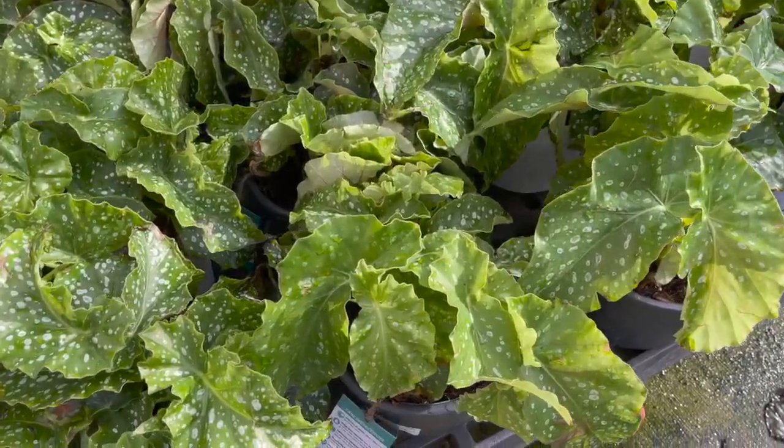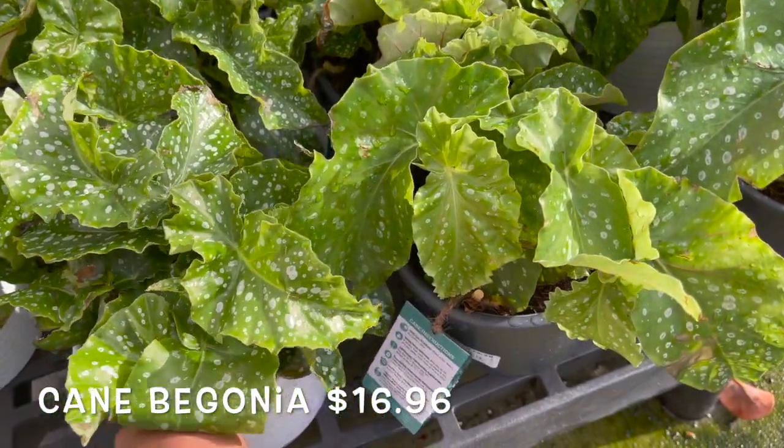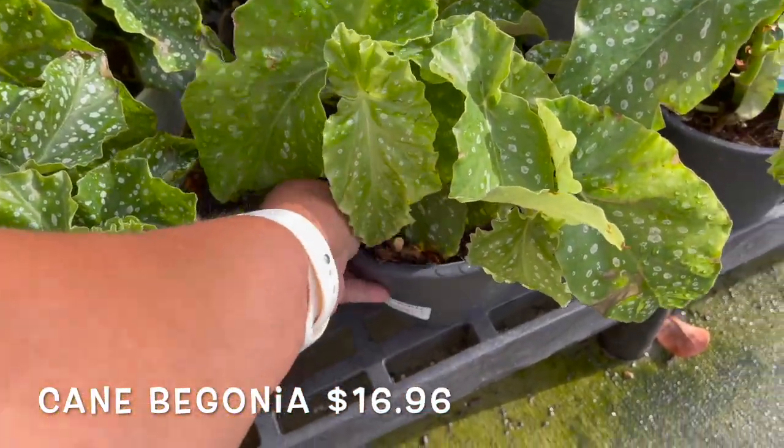So over here they have these polka dot begonias for $16.96.